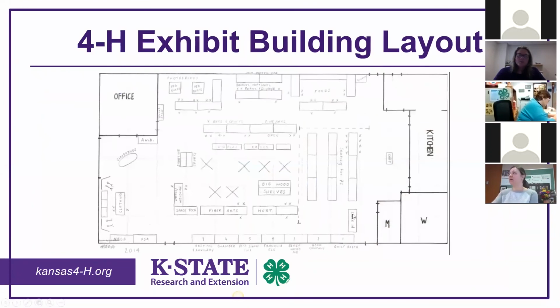As you think about how you want to lay out your building, this is an actual sketch of the Edwards County Fair Building from a couple years ago, but I always thought it was really helpful, no matter which county I was in, to have the layout done ahead of time. You can sketch it out. It's on graph paper, so it is somewhat to scale. And then you know exactly how many 8-foot tables you can fit, how many chairs, different display cases, what have you, to showcase your items.